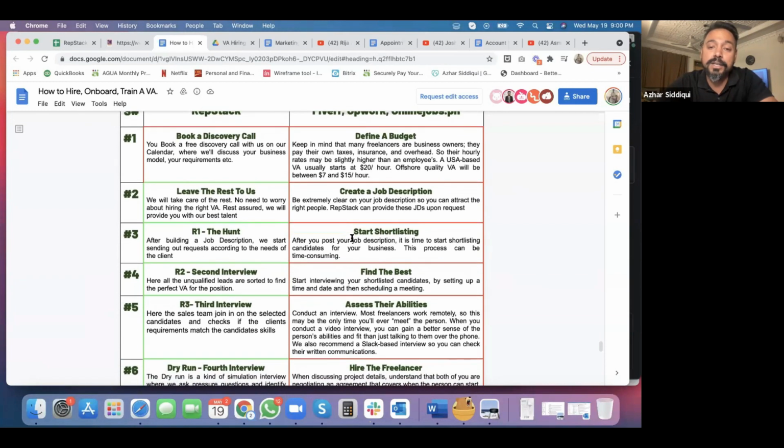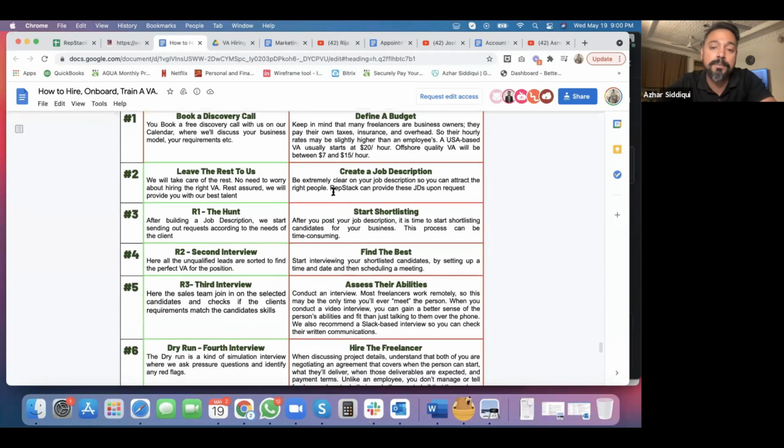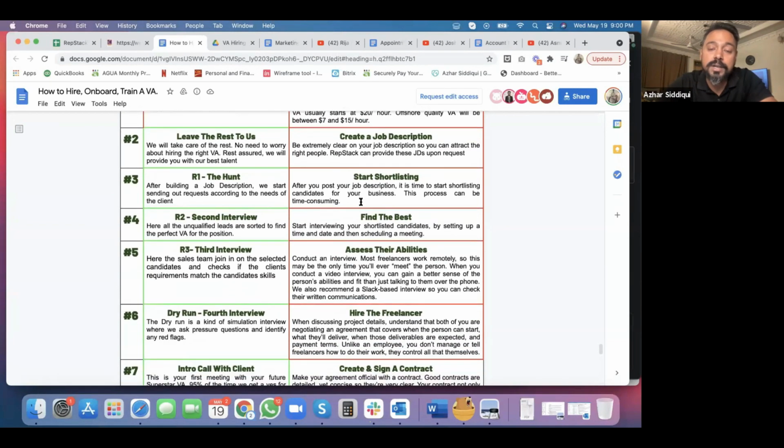On this side, you would be doing create a job description. We've given you that job description for whichever role you want to hire. Just take that, modify it for your agency, and post away. Then shortlisting, start your shortlisting process. Get them to send you those audio clips. Video clips are better. I prefer video clips for sure, because you can see a different dimension in that process.